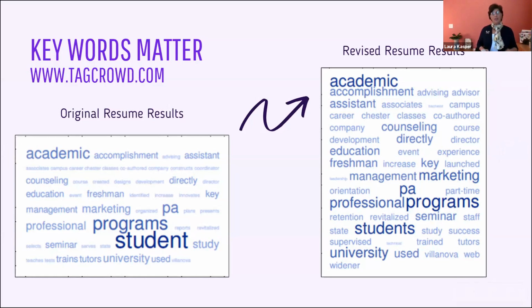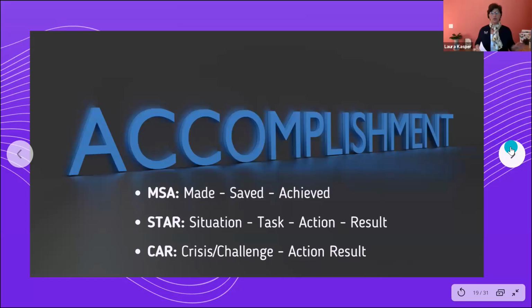The other way that you use TagCrowd as a job seeker is you take the job posting that somebody has out there, and you drag and drop it into TagCrowd. And you see what their keywords are that they are looking to hire. And you can use that to help you tweak your resume if you have those right skills and qualifications to be able to get seen quicker and get to the top of the pile. So you can use it 2 ways. So let's talk about accomplishments.